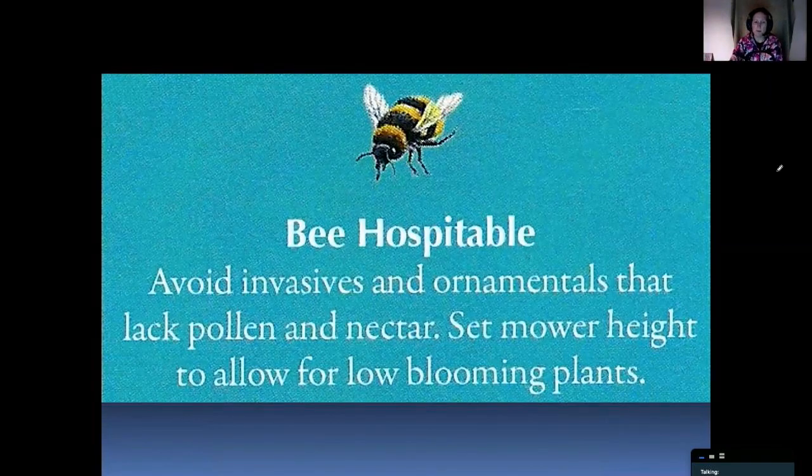You can be hospitable. Try to avoid invasives and ornamentals that don't have any pollen and nectar. So a lot of hybrids or ornamentals don't offer nectar or pollen because it's been bred out of them. You can also set your mower height to allow for low blooming plants. So low plants that serve as ground cover, such as Dutch clover or dandelions, they're not native, but if they're in your yard and you haven't been able to replace them with native species, then allowing them to flower will feed pollinators, and theoretically, you can mow them before they seed.